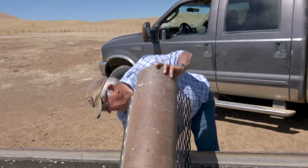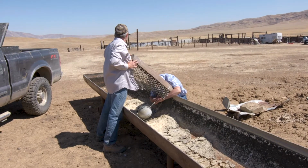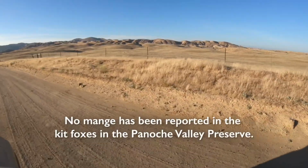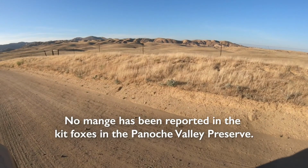John Eade lifts a metal pipe. I'm proud to be a part of this whole thing. The ranching and the solar farms and the species, it all works together. I mean, if we take care of the land, it'll take care of us and our cattle and the species. So it's just been a fine deal. Not many people have done that. Eade gets into his truck. No mange has been reported in the kit foxes in the Panoche Valley Preserve.